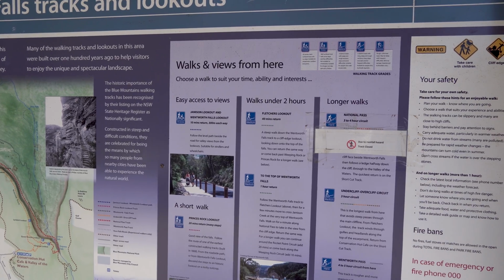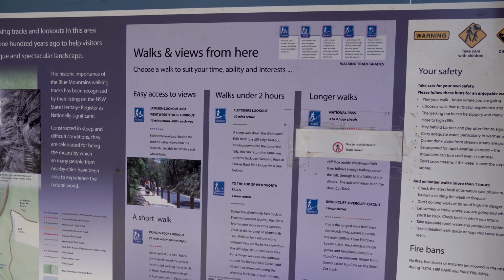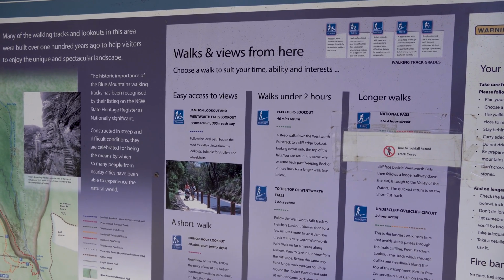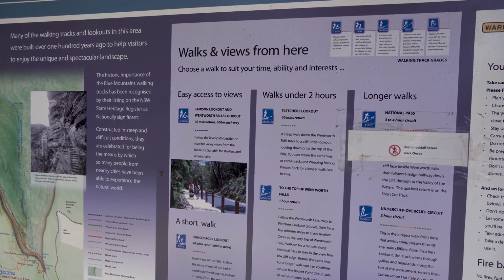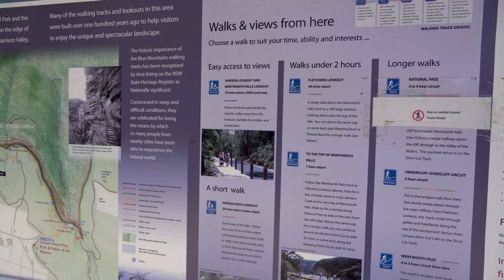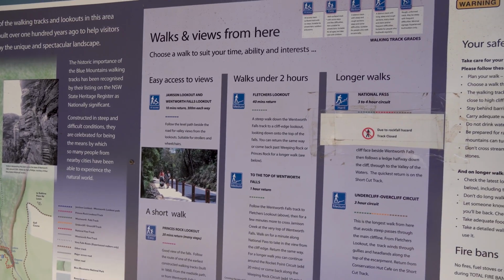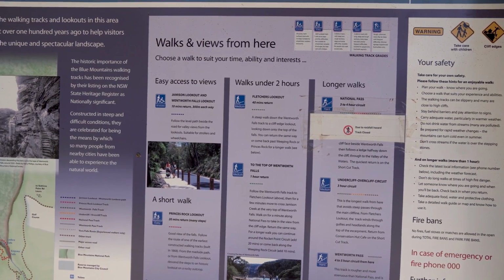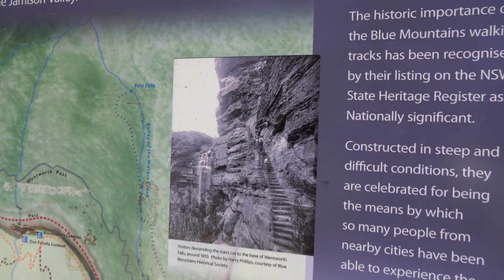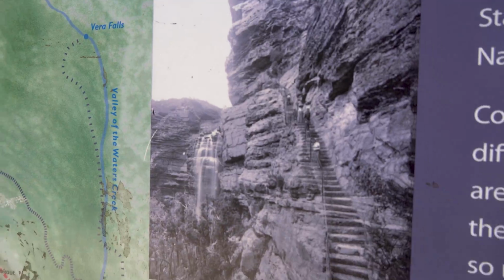I came up to this information panel with information about the walks and views from where I'm standing, and you've got a few options. One is easy access views. That's the Jameson Lookout and the Wentworth Falls Lookout. Those are a 10-minute return, so that's what I'm going to do. I'm going to go to the Wentworth Falls Lookout. But you could do some other lookouts as well, like the Prince's Rock Lookout or the Fletcher's Lookout, which is the 40-minute return to the top of the Wentworth Falls. That's an hour return. But you can see right here, it gives you a nice view of the descent if you were to take that particular walk.